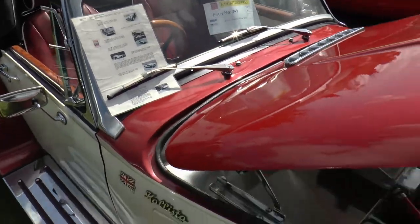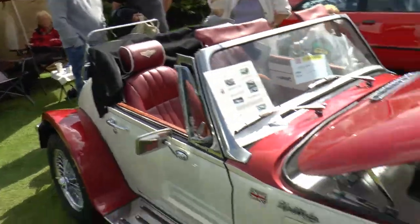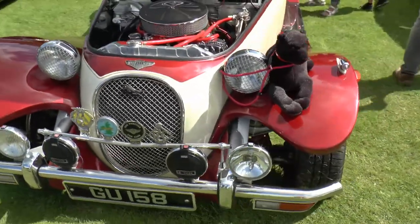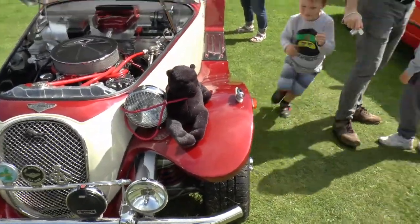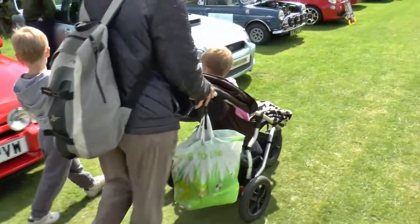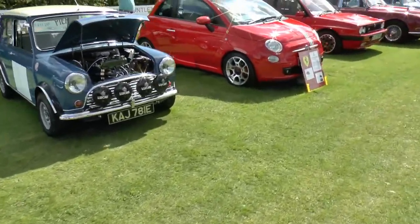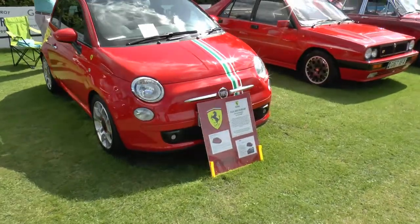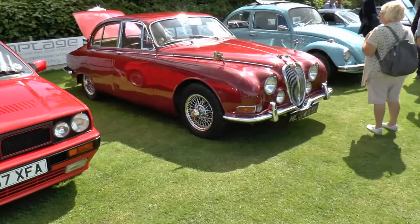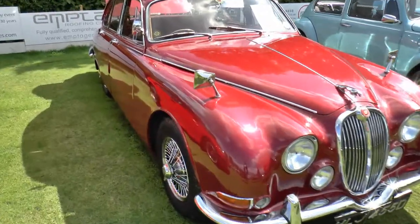Ah, Panther. The old Panther. You know that because it says so on the back of the seats. It's good to know what you're getting into. And in fact, there's one on the bonnet as well. Sorry, the wing. Mark 3 Escort. Subi. Proper Mini. Ooh. Ferrari Fiat. Lancia. Oh, proper villain's car. Villains always had Mark 2 Jags.